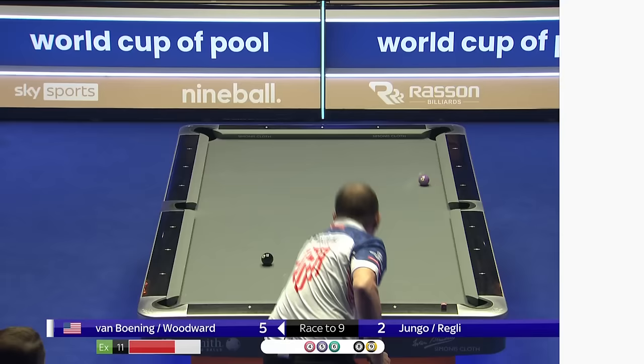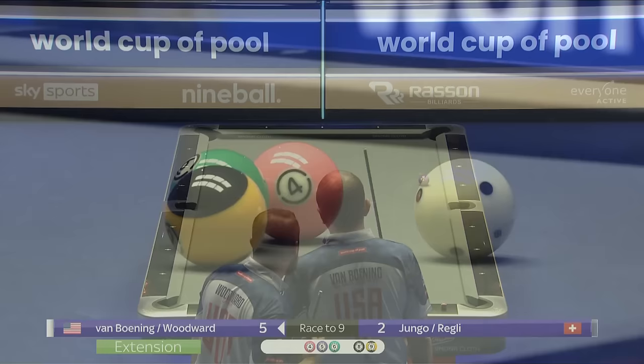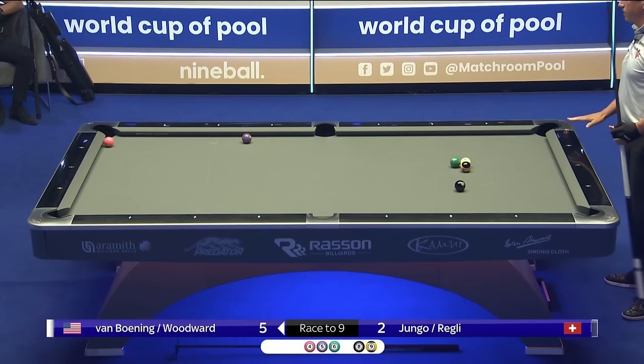Extension, please. You think the cue ball might stick to the six if you make it farther? I think you play safe. Yeah, that's what I think. I think play safe. Yeah, the aggressive nature of these players, they want to pull the trigger and try and make the out, but this is going to be pretty tough on Team Switzerland. They didn't want that, though. That's the one thing they didn't want.